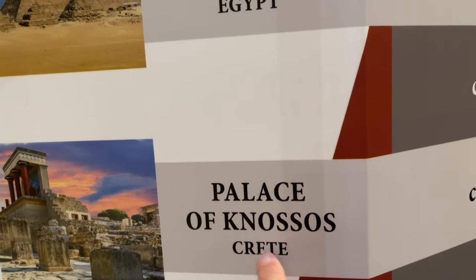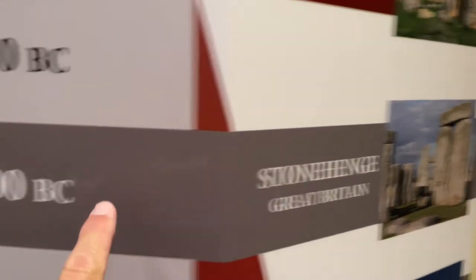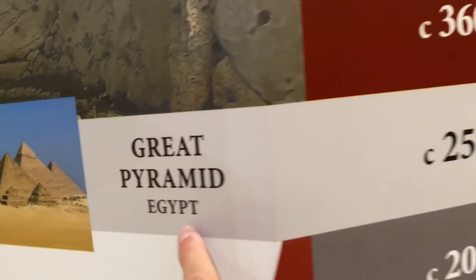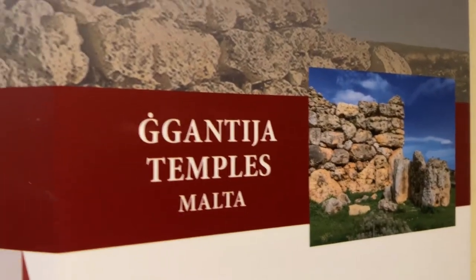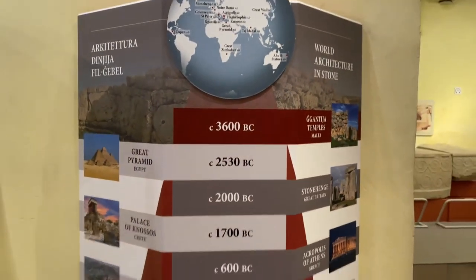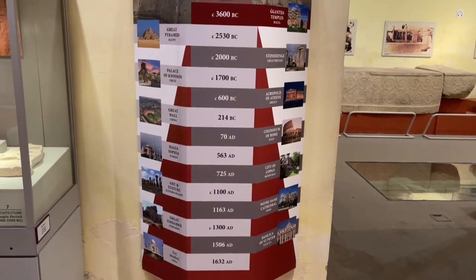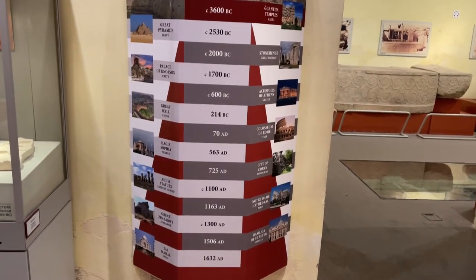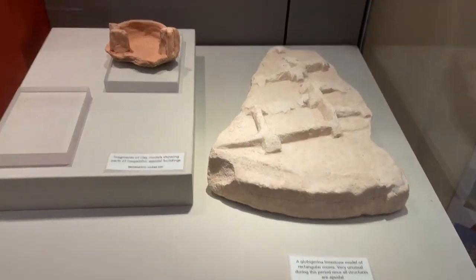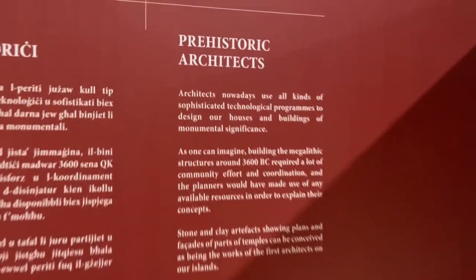The Palace of Knossos in Crete, 1700. Stonehenge, 2000. The Great Pyramids, 2563. And then Gigantica Temple, 3600. That's pretty amazing. I'll step back and you can kind of take a peek at that. Pretty crazy. And just more artifacts and such. Prehistoric architecture.